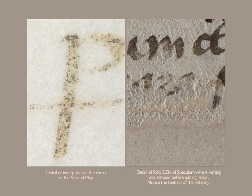The letters and lines have a faded quality, or perhaps abraded. A Vinland letter is shown here on the left for comparison to an area of the Speculum text, with some abraded and some scraped writing on the right.